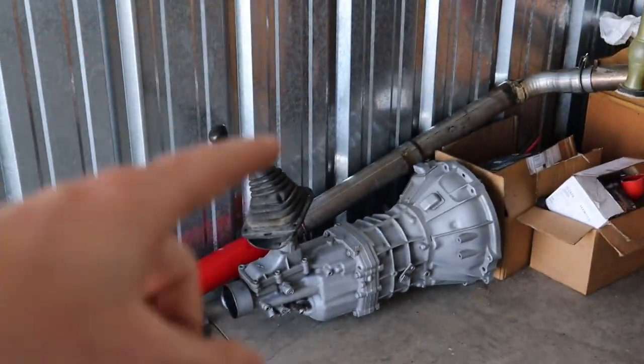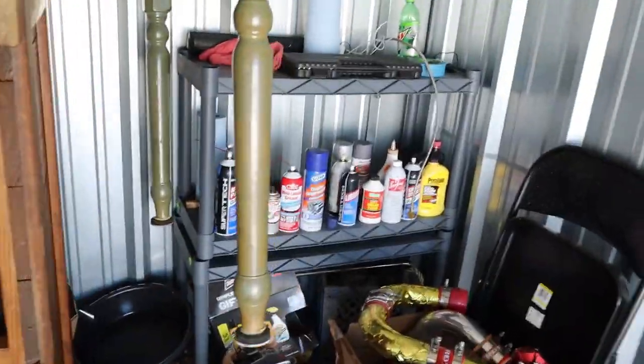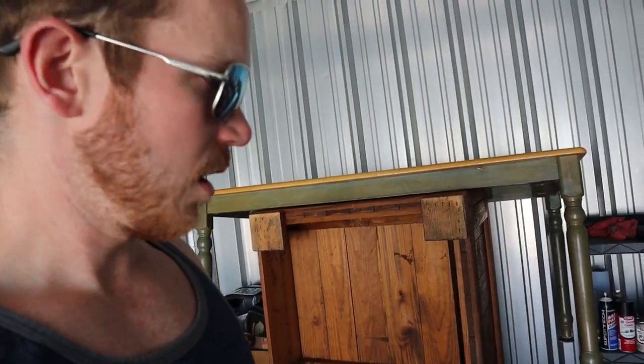That's the transmission that came out of the Tacoma. The exhaust with a sweet cherry bomb. I got the bumper sitting here, intercooler, various stuff that I already have. So not a lot in here, I just need to go through and get it all up there. This is where I ripped out the motor just over a year ago in the Tacoma.